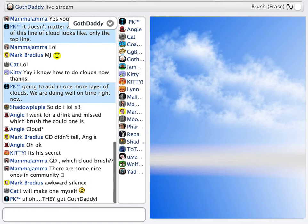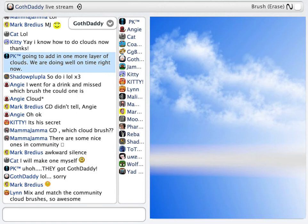The cloud brush that I go to all the time, it's in the nature section of the community brushes. It's my go-to cloud brush for all of them. I'm not really sure what the name of it is, but it's in there.